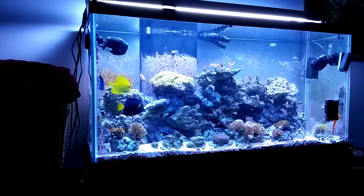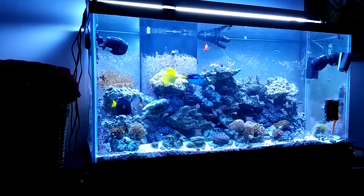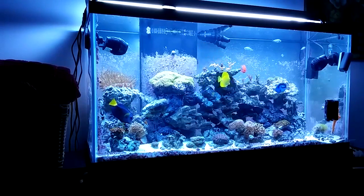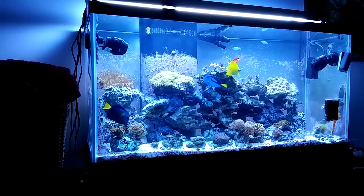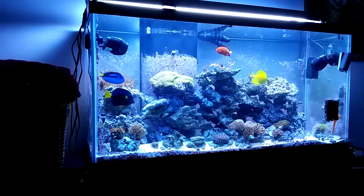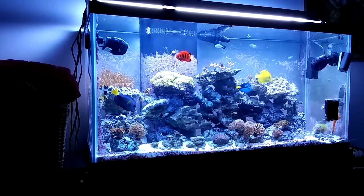The purple is getting along pretty much with the yellow tang. They have their moments. The yellow gets in his way, the purple shows him who's boss. Yes, they do. When it gets stuck on the wave makers, man, they go nuts. They go over there and they start chowing down on it.